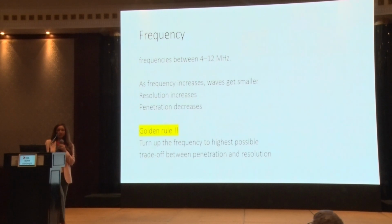So the frequency is important. You should have a higher frequency. The golden rule is to turn up your frequency to the highest so that you can get the best quality images. We know that there's a trade-off between penetration and resolution. So if you have a patient with a high BMI, you might want to use a lower frequency, in which case there will be a trade-off with the resolution.